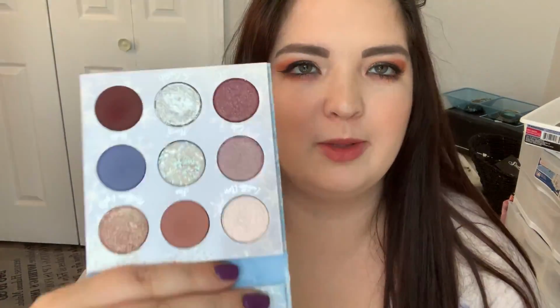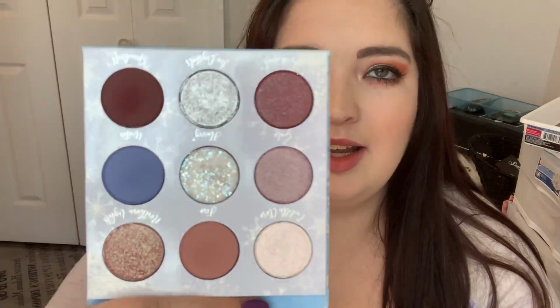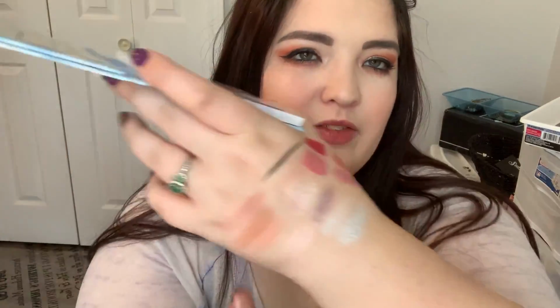Let's start with these. These are the ColourPop Frozen 2 Anna and Elsa palettes. I think these are really pretty. ColourPop formula is always super hit or miss with me. I either love it or hate it, and I love these. I've only used them a couple times, but I think they're really pretty. This Fire shade from the Elsa palette is one of my favorite transition shades of all time. I love that. Ice Crystals, oh, so pretty.